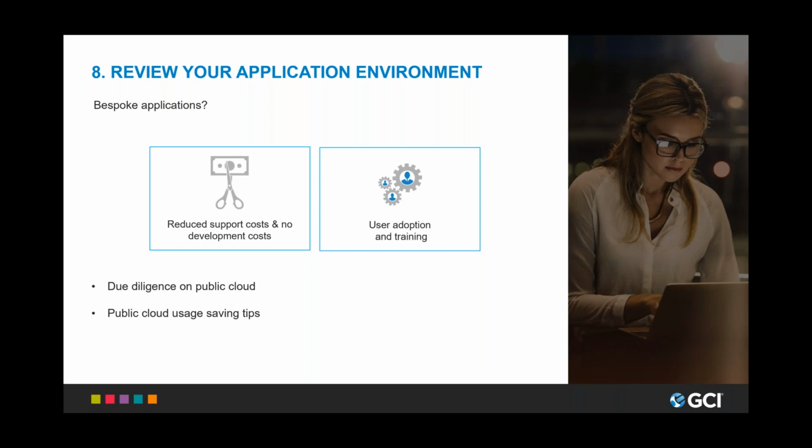Another benefit of using off-the-shelf applications rather than things that are bespoke is user adoption and training, particularly if you're in an industry or a business which goes through a lot of staff churn, where you've got new joiners coming on. The adoption and training requirements around standard applications are usually much less, for obvious reasons. The new starters probably used the same thing somewhere else before and it's much quicker to pick it up. So savings there as well.